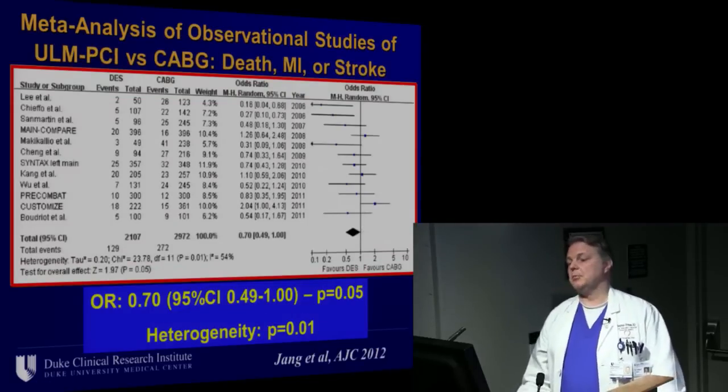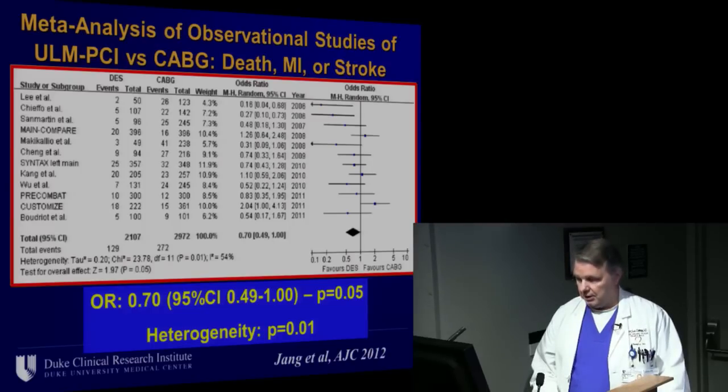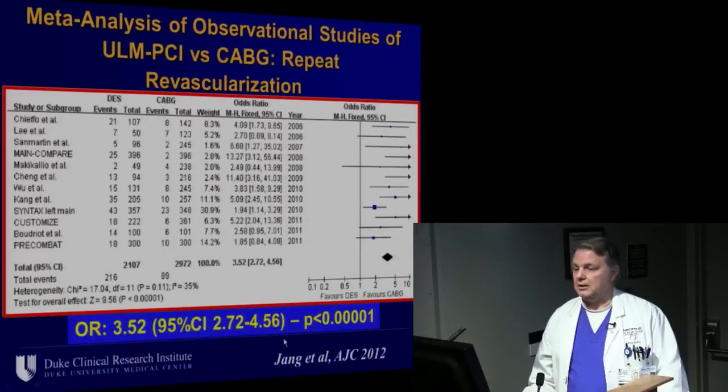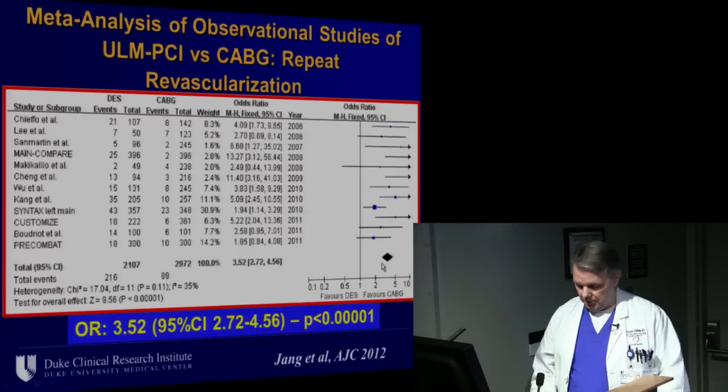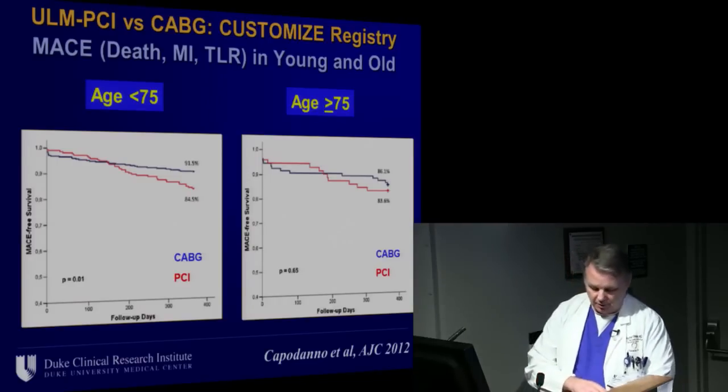And when you look at death and MI and stroke, the same issue comes up. We have favorable with left main PCI, but once again, heterogeneity in these trials. Where there is no heterogeneity is the risk for repeat revascularization, which is significantly higher with left main stenting in all of these registries.